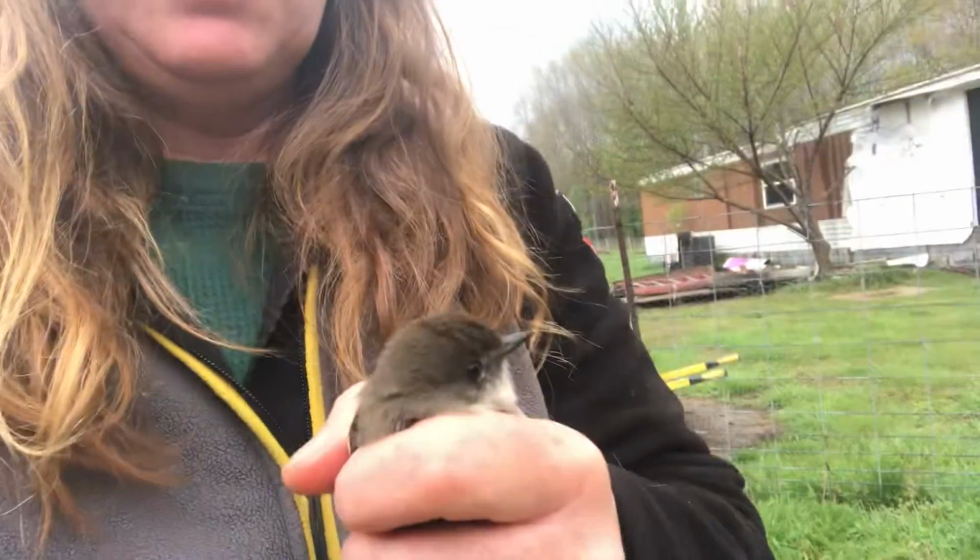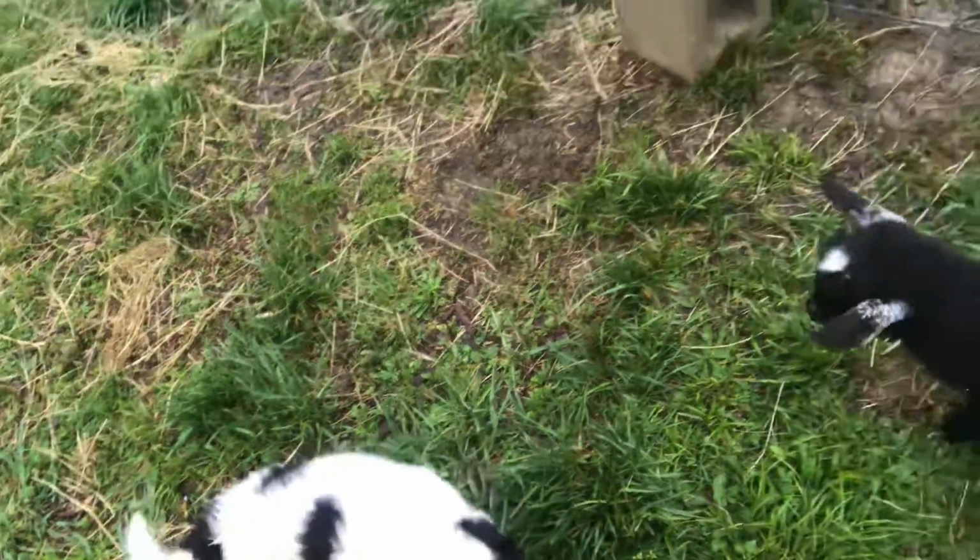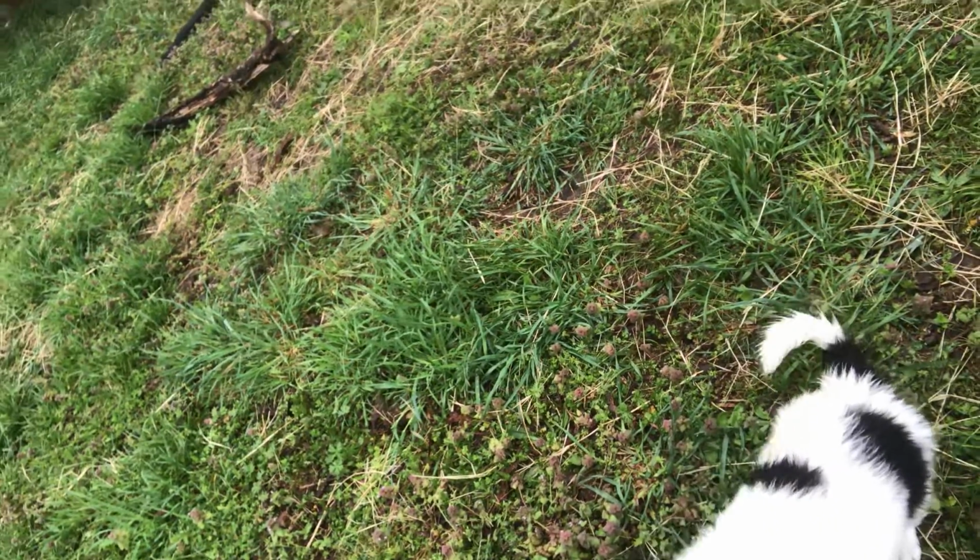And so we'll try to beat the rain, but the puppy, the goat. This is Molly. Hi, Molly. She's a Border Collie and a Great Pyrenees. And then these are our two new goats.